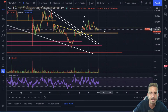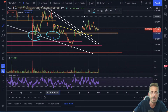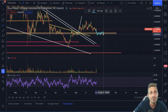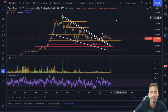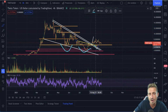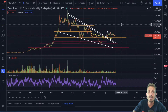Now, if we do get all the way down here to $6, we might see a little bit of volatility. Be careful if you're trading this because there's a lot of wicks, okay, as you can see here on Theta. But if we do come down, I think it is a great place to play some longs. You know, I do see Theta coming back to retest the $14, $15, which is the all-time high here. It is a descending wedge formation. We are creating higher lows at this point. So it's looking pretty good for Theta, guys.